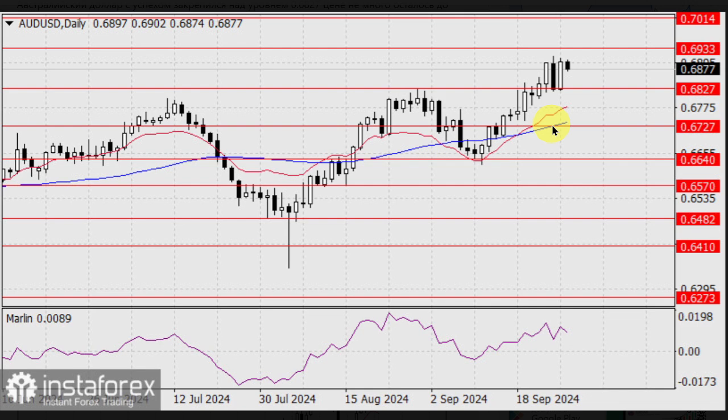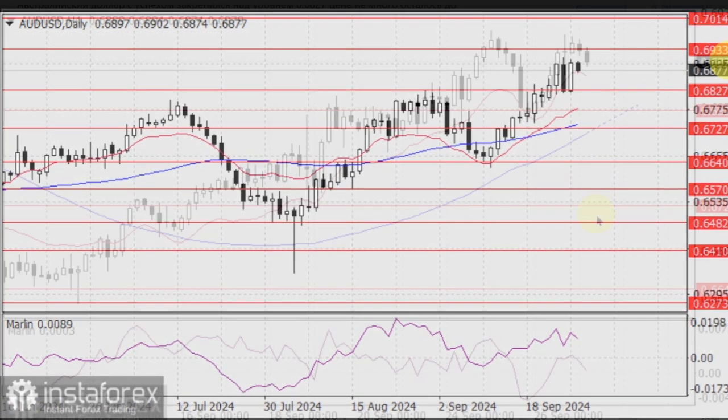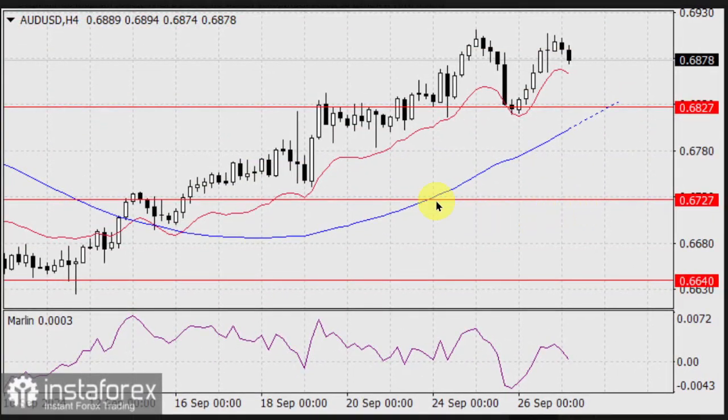Likely the price will not be able to overcome the 0.6933 level on the first attempt. On the 4-hour chart, the angle of the MACD line no longer appears weak, but the price may test this line before bouncing off it to continue its growth with renewed strength. The support level is 0.6827. Marlin has entered the uptrend territory. The cautious growth continues.